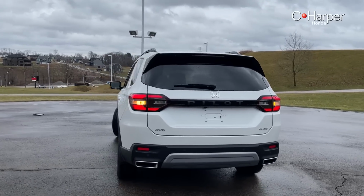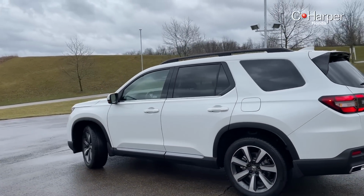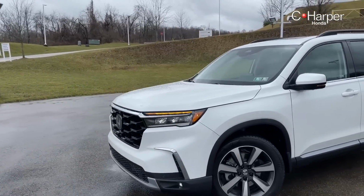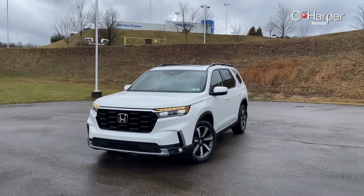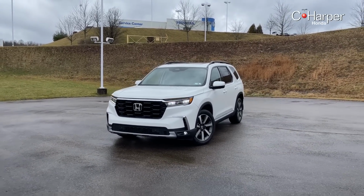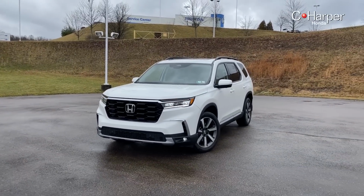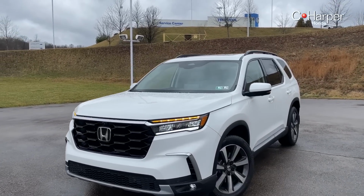Of course, all 2023 Honda Pilots are powered by a 3.5 liter V6 with 285 horsepower. Very nice powertrain backed up with our 10-speed automatic. Up front, you can see our turn signals up here. And this all-new model features an all-new chassis. It's stiffer, it's a little bit larger, leading to a more comfortable ride, better off-road capability, especially on the new Trail Sport model. Be sure to check out our video on that coming very, very soon.